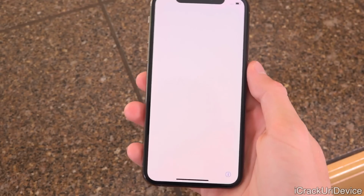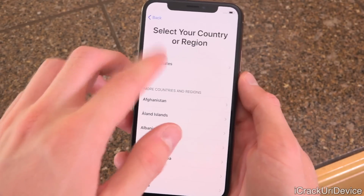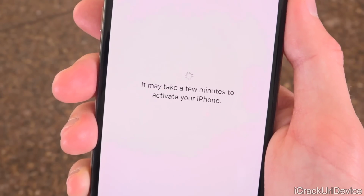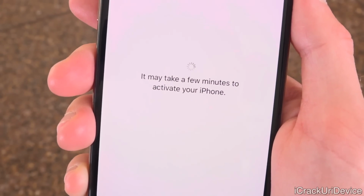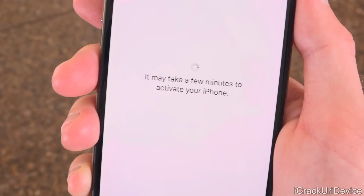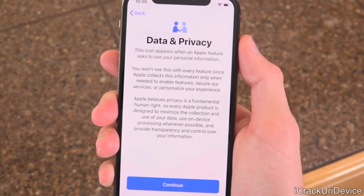All right, now let's quickly set up this device and see if anything has changed in the setup menu. I'm going to tap on Get Started. All right, and once the password's in, it's just going through the activation process right now. We shouldn't have to pop a SIM card in this guy, but if we do, I have my iPhone X handy as well. And for data and privacy, I'm just going to tap on continue there.